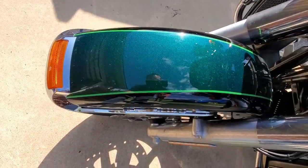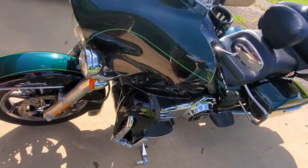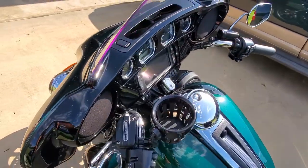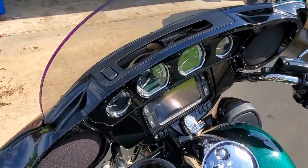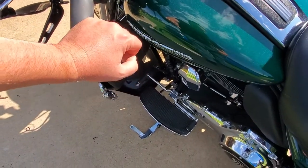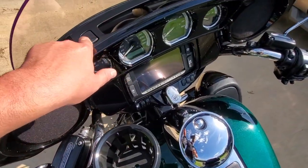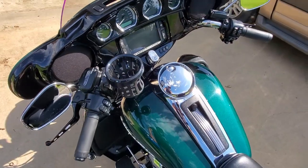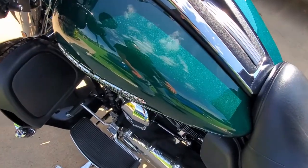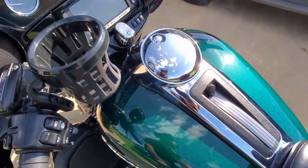And I was telling a friend of mine, that kind of makes these 14, 15, and 16 Ultra Limiteds a pretty good bike to get, because it still has all the old Rushmore features that they cut out in 2020. Like, this has the heel toe shifter, this has the closable vent, comes with 2 key fobs, stuff that they don't do anymore. And as I said, this was kind of the more reliable engine.